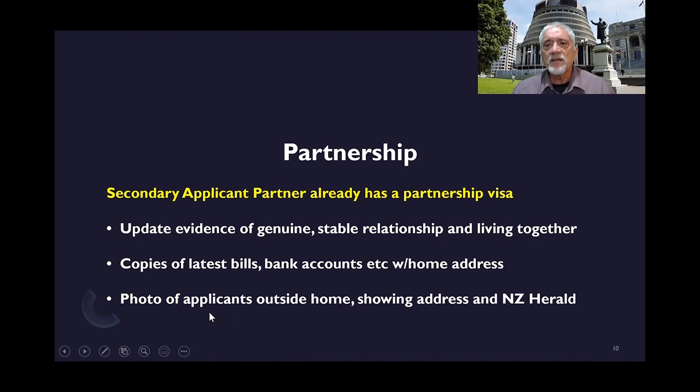Also, I've been telling my clients that one of the things they should consider doing, and so far they're all doing it, is take a photo of yourselves outside your home, hopefully with the address on your door or on the letterbox, and holding a copy of the latest New Zealand Herald front page, hold it up, sort of like this, because that will be the date. And so that's indisputable proof that at least you're together, as at the date of the newspaper you're holding up.